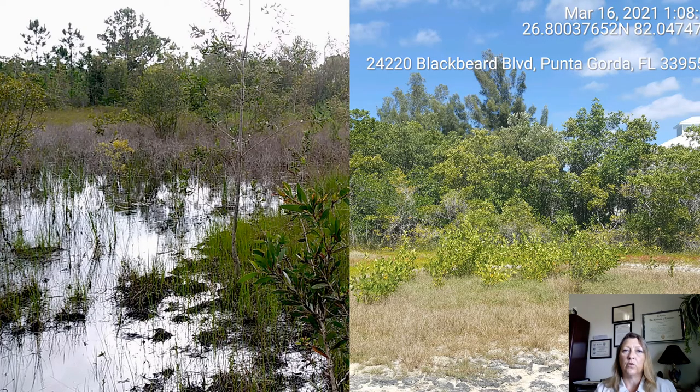Both of these parcels are wetlands. The one on the left is fairly obvious with the standing water. The one on the right is not, unless you know exactly what to look for. The black stuff in the path up front is algal mat crusting that's broken up because it's dried out.